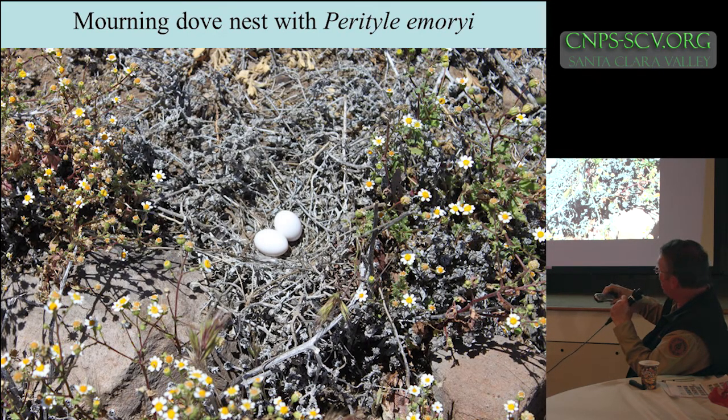And there are a lot of ground nesting birds out on the island because there are very few trees. And right now we're in the middle part of the island where there are no trees and almost no shrubs. So yeah, mourning dove nest, and we just sort of scared them as we were walking around.